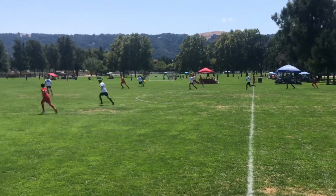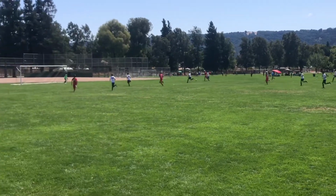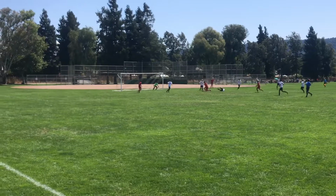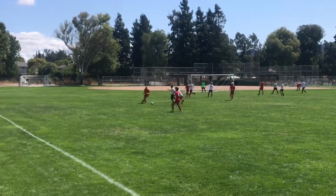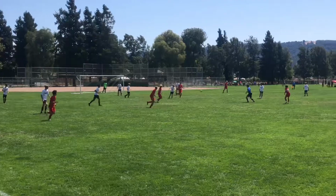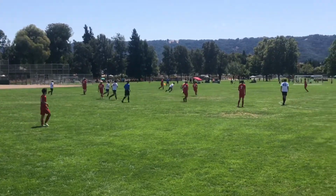That's sent up. Here comes Mustang down the far side line. Here comes Mustang attacking the far side. It's sent into the center. Mustang on the end of it trying to turn and shoot. Mustang still with the ball. Partially blocked by Mustang again. It's sent into the center. Headed by Walnut Creek Surf. Mustang in the middle, sending it out.